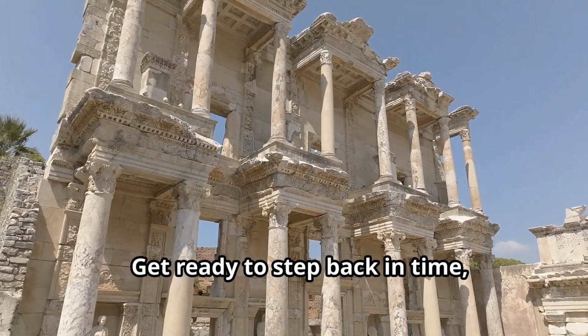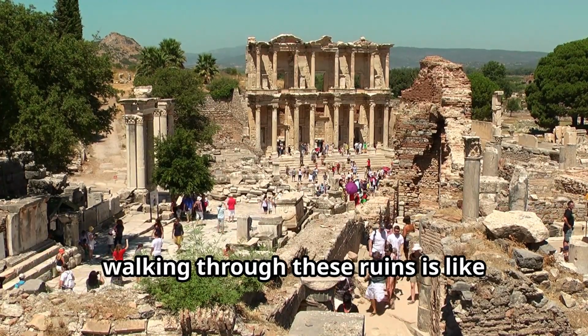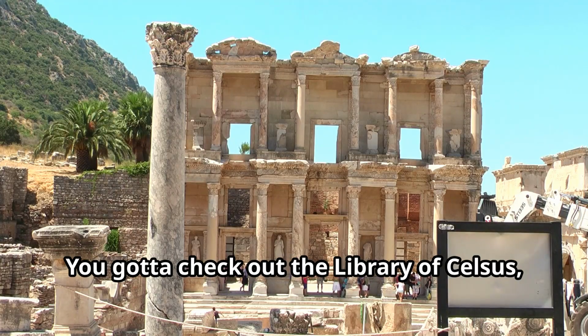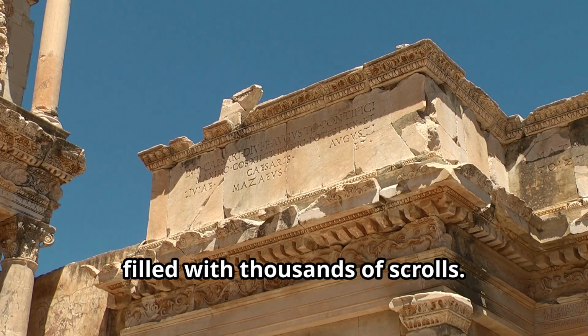Get ready to step back in time, because we're heading to Ephesus, one of the most well-preserved ancient Roman cities in the world. Seriously, walking through these ruins is like traveling back to the Roman Empire. You gotta check out the Library of Celsus. It's this massive two-story facade that'll blow your mind. Just imagine it in its prime, filled with thousands of scrolls.